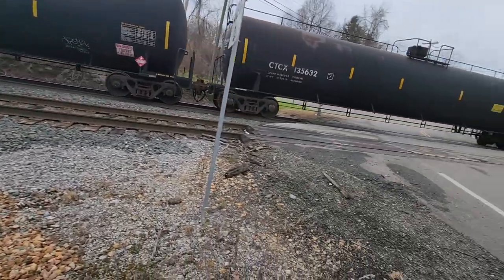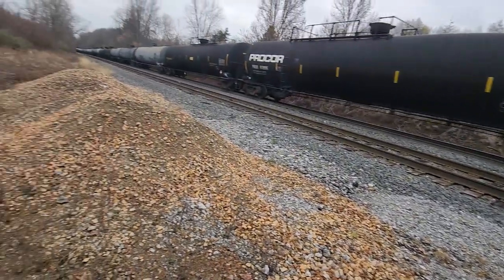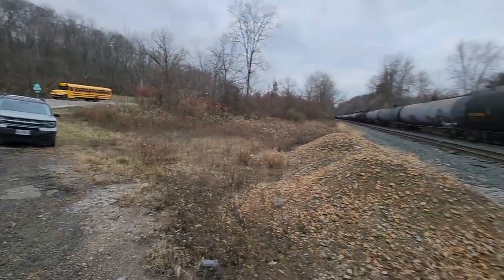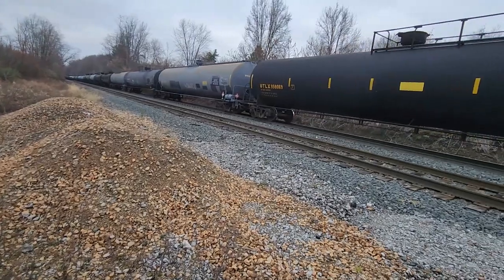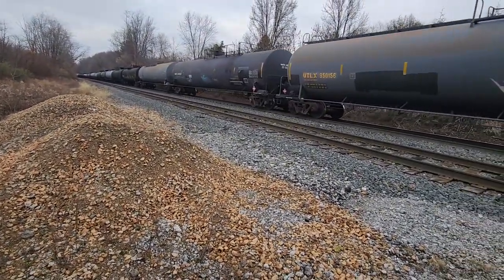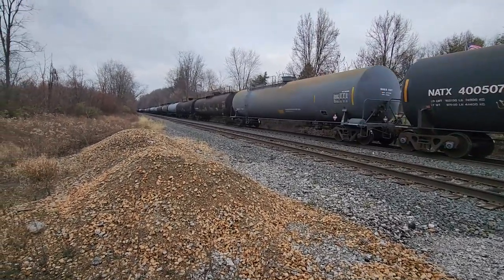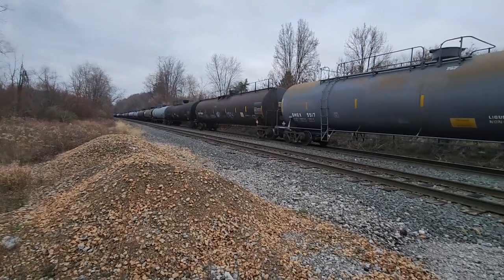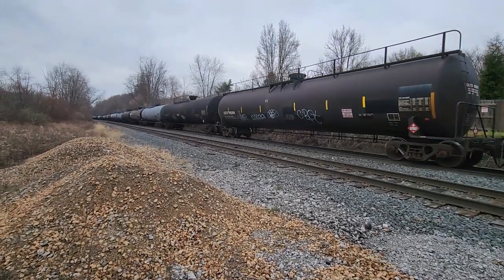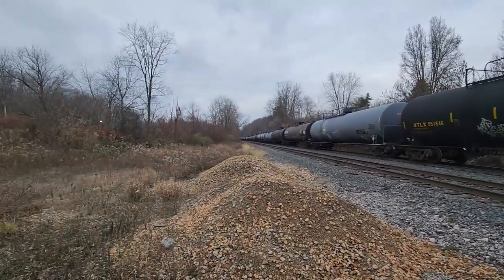Looks like all these cars appear to be placard 1075. That's what I'm seeing anyway. Oh, bus 225 gets to wait on the train. At least they appear to. You're staying way back there, too.